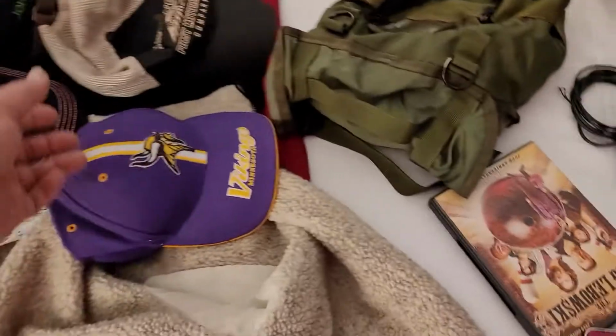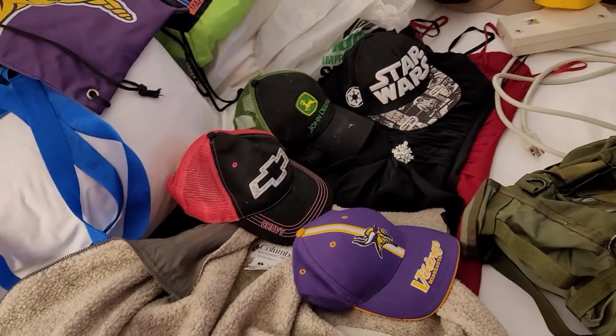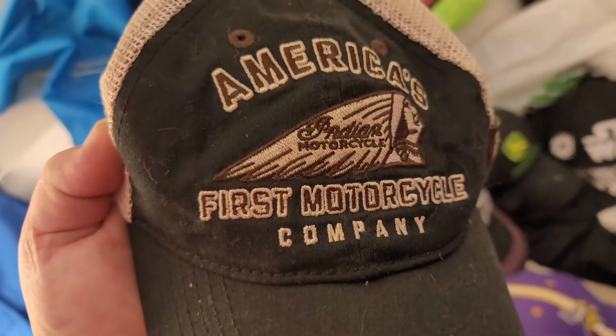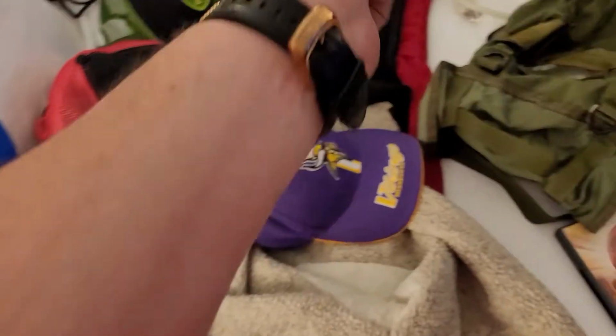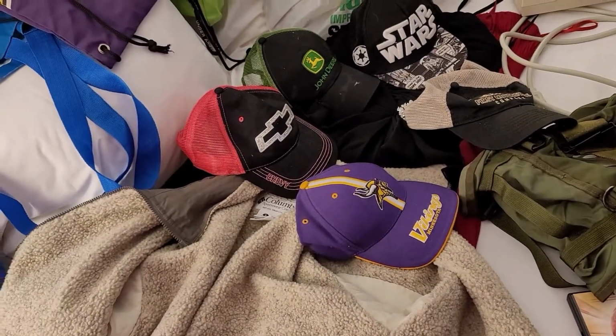Now, this one's one of my favorites. We picked up a lot of hats because, again, hats are relatively inexpensive and hats ship pretty cheaply. American, first motorcycle in America, or first motorcycle company in America. Can't speak English. Indian motorcycle. These are a little dirty, and all this stuff isn't going to be just super easy. Just grab it, throw it at home, and then put it in the mail and sell it.